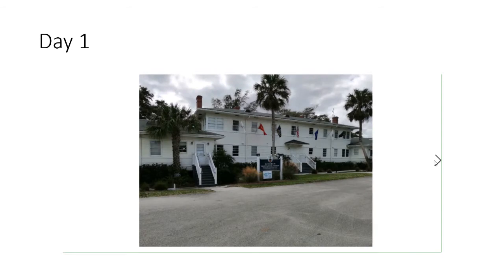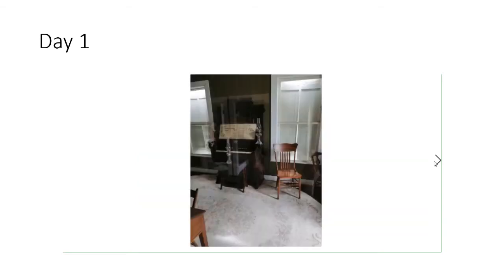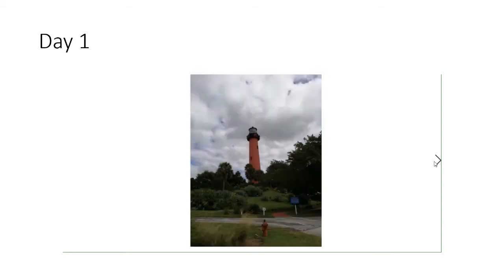Now we're at Jupiter. This was one of the museums underground, and I believe it was the lightkeeper's house because you see the kerosene lamp. They had a little keyboard. I had to take a picture of it. And of course, it was behind glass because it's preserved. You can look. There she goes, the Jupiter Inlet Lighthouse.